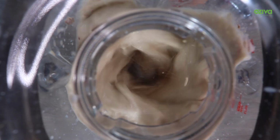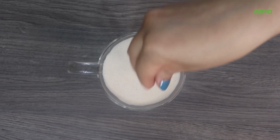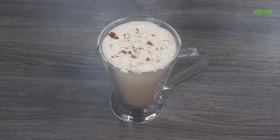Now blend all well for 30 to 60 seconds depending on your blender speed. Top it up with some crushed almonds the way I have done. And now, as you can see, our high protein weight loss breakfast shake is ready. The shake will keep you full for at least 2 to 3 hours.